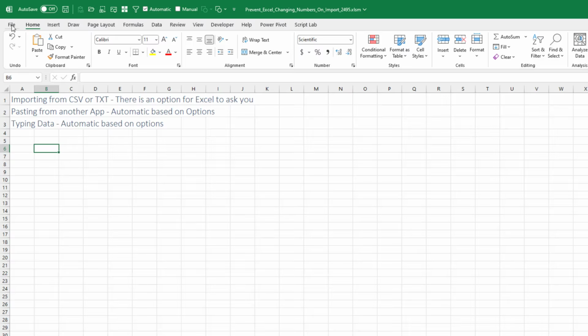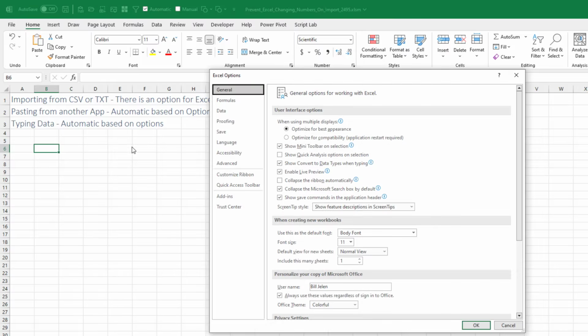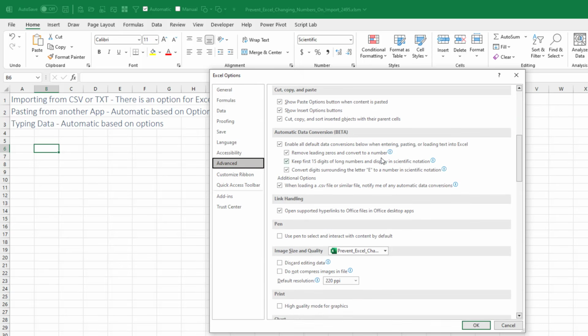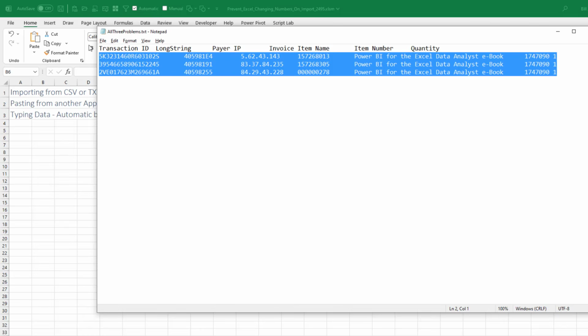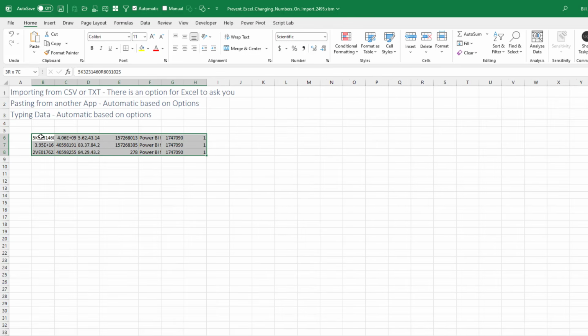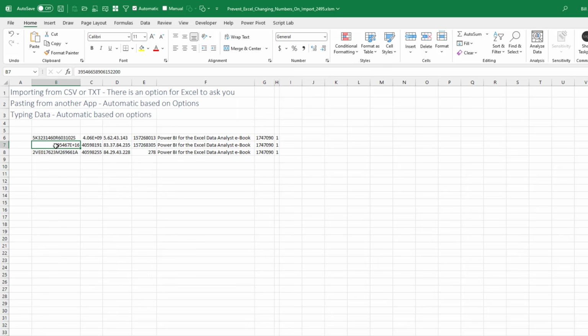All right, so let's go in. File, Options, Advanced. Scroll down a little bit. All 3 of these are turned on. Click OK. Here's the text file with all 3 problems. I'm going to copy and paste. We've lost precision here. Those digits are gone. It converted this one to scientific notation, and we lost our leading zeros there.